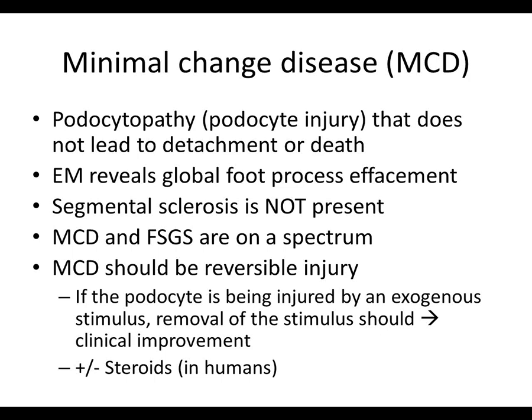That's pretty much the linchpin for the diagnosis, is seeing global foot process effacement in a severely proteinuric patient. You should not see evidence of segmental glomerulosclerosis. If you see segmental glomerulosclerosis on the biopsy, the diagnosis is now focal segmental glomerulosclerosis. It's no longer minimal change. So if you think about it, minimal change disease should be on the reversible side of the spectrum, and you should have focal segmental glomerulosclerosis on the other side of the spectrum.